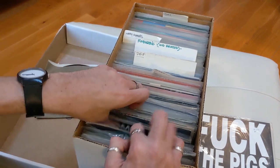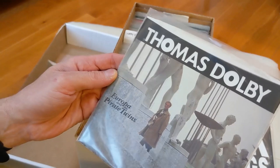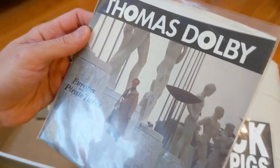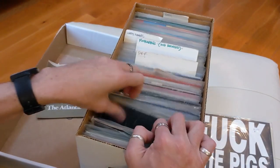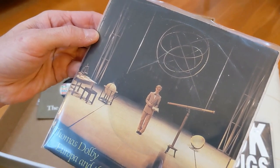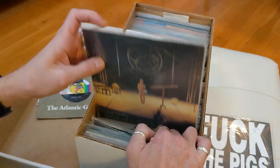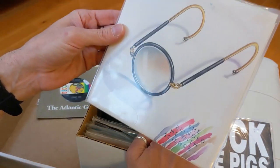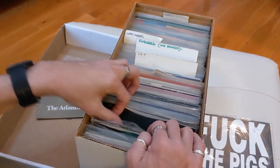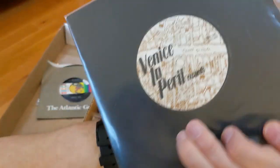Okay, Dogface, where are you going here? Here we go. Now, Thomas Dolby. Of course, classic synth pop, new wave stuff. Europa and the Pirate Twins. I don't see this single very often. Great stuff, Thomas Dolby. Oh yeah, this single too. This is the original cover, I believe, of his first album. And this is the single, Europa and the Pirate Twins, one of my favorite Dolby songs. Love that. Yeah, more Thomas Dolby, Blinded Me with Science, the Cyclops Glasses cover. Great stuff.